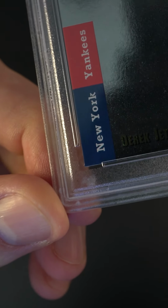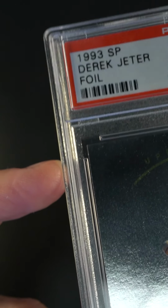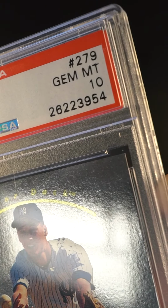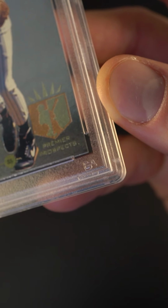Coming around the periphery, not a lot to show. I mean, the card's a 10, so we're expecting near perfection, and that is about as close as we're going to see for this issue. They just don't come looking like this very often. The corners are immaculate. The edges are without defect. It's so rare that all these things come together.